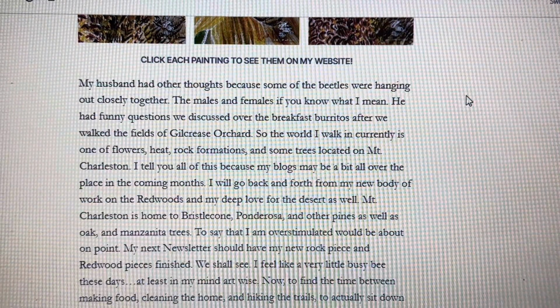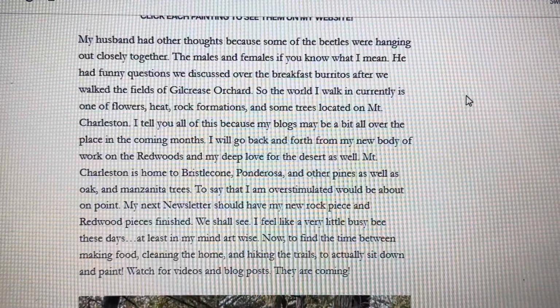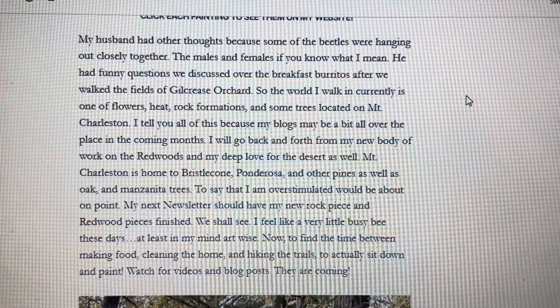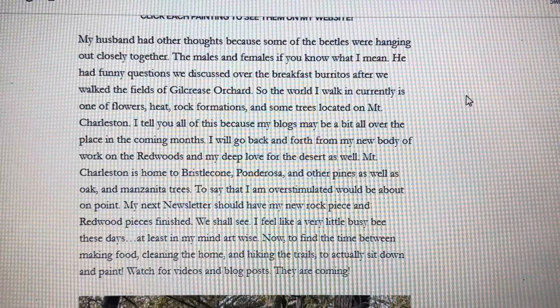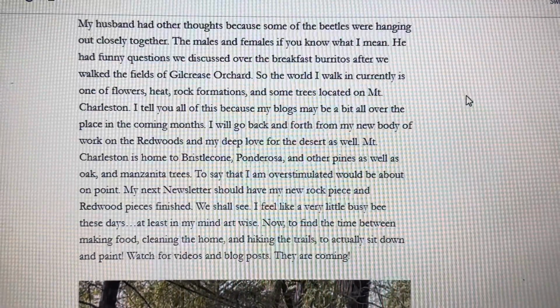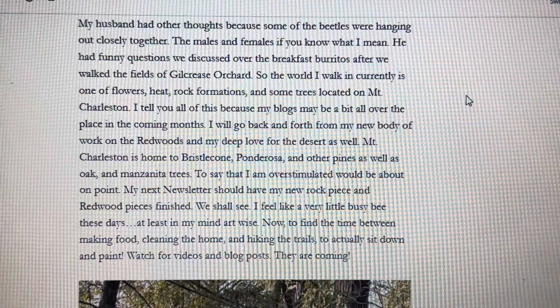So the world I walk in currently is one of flowers, heat, rock formations, and some trees located on Mount Charleston. I tell you all this because my blogs may be a bit all over the place in the coming months. I will go back and forth from my new body of work on the redwoods and my deep love for the desert as well.